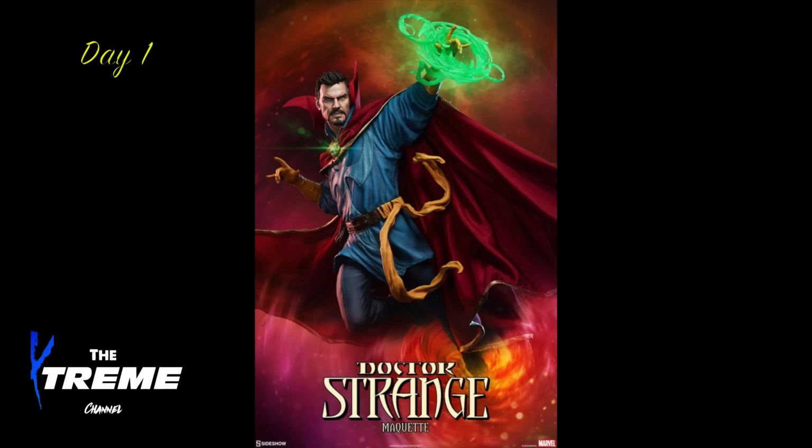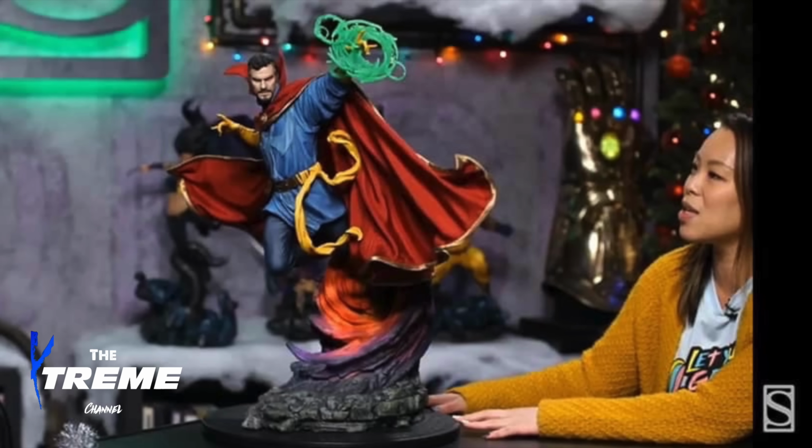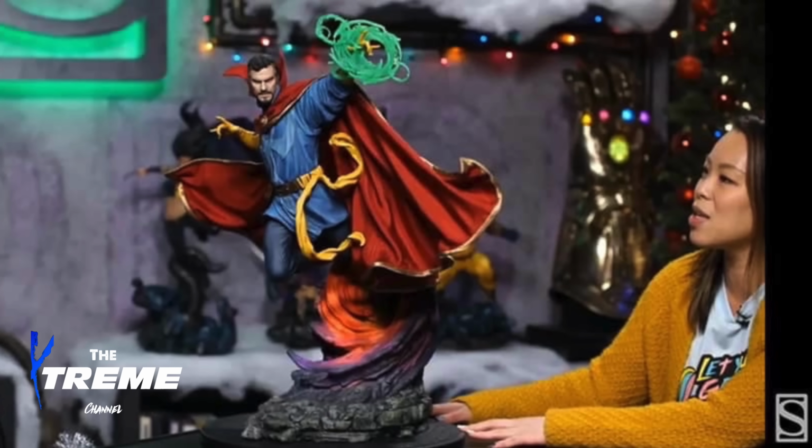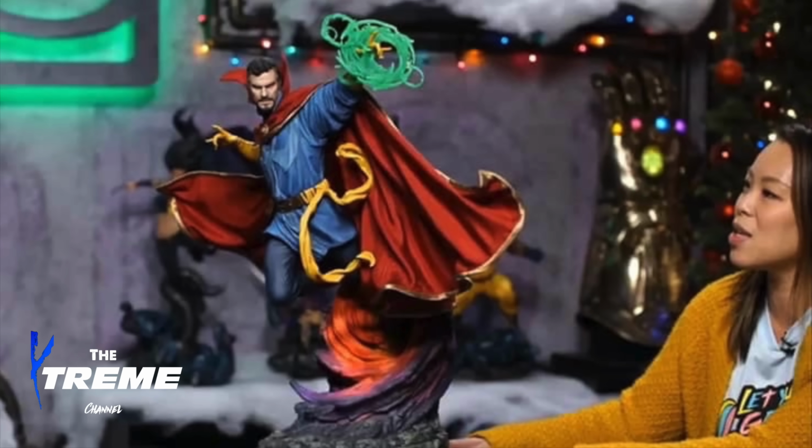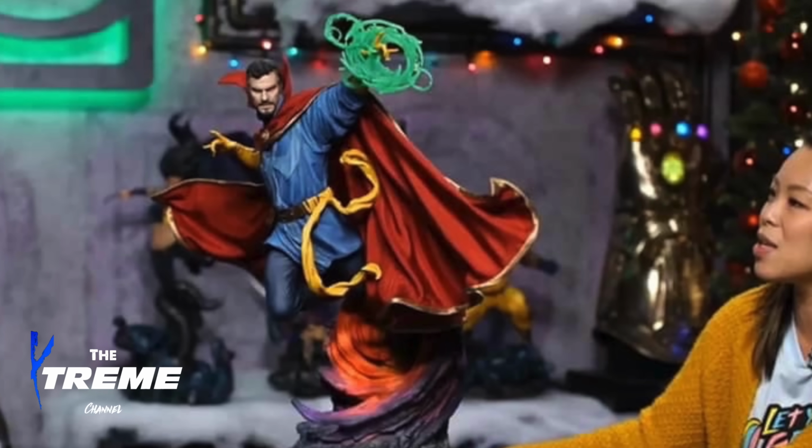And here is the day one reveal. It is a Doctor Strange maquette. And this one kind of blew everybody away for a few reasons. Number one is the fact that they actually had a prototype ready to show us, which we're going to talk about in a few statues down. Second is that they're labeling it as a maquette.